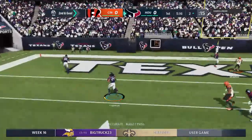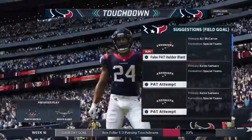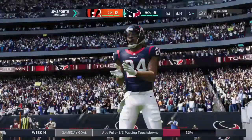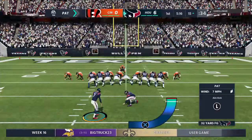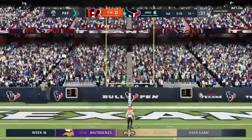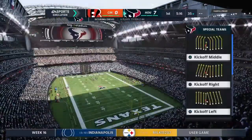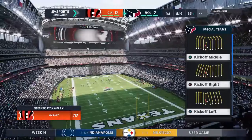Watson. His pass caught at the 4. And he'll take this one in for a Texans touchdown. Devontae Freeman. Touchdown number 15 of the year. And the Texans take it all the way down the field and score on the opening drive. And the Texans take a 7-0 lead. Makes the score Texans 7, Bengals nothing.